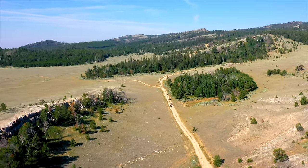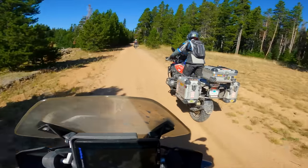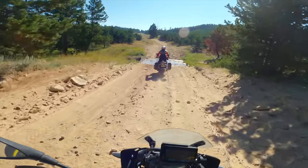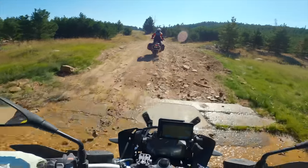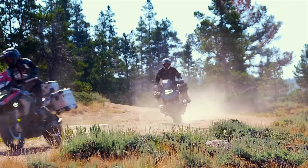Injuring my back right before a big ride wasn't ideal. But what's interesting, I guess, is once I get in the zone and I'm riding and I'm seeing some of this beautiful scenery and having a good time on the tracks and talking on the intercom with my friends, I actually kind of forget about it. And so I think riding is the best medicine.